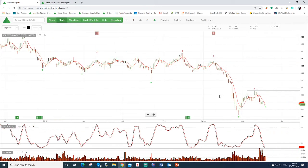Incitec Pivot raised money, so I think $600 million. Again, had no trouble with that placement.